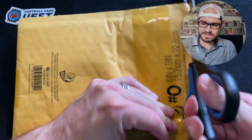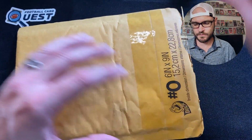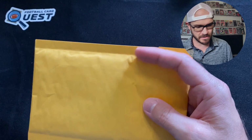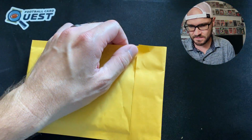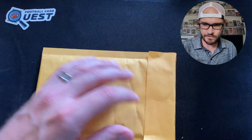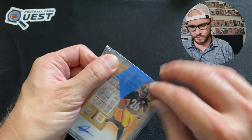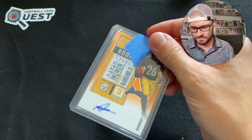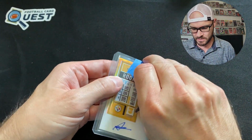This is my favorite time of year to target and flip sleepers. Good athletes buried on depth charts of high octane teams. That's it, man. That's the name of the game right now for me. Boom. So one more for you guys here today. That's Anthony McFarland, and we've got an Optic orange rookie ticket auto here.